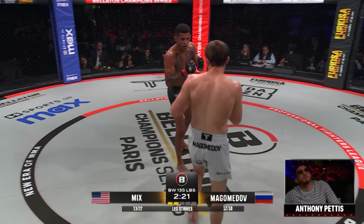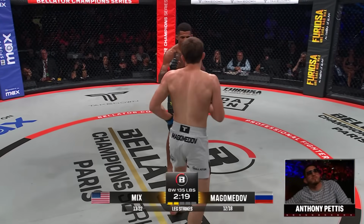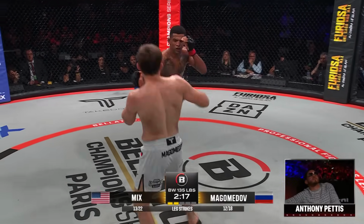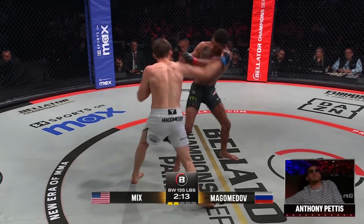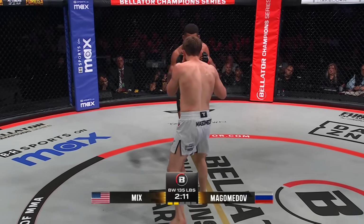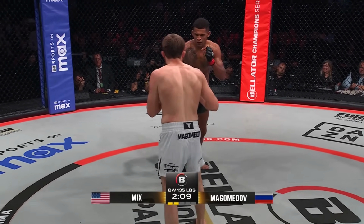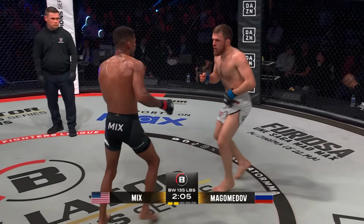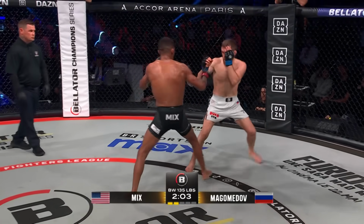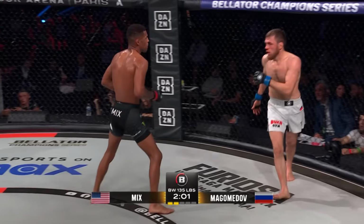Oh, switch knee attempt there from Mix. If that was the other knee, that could have been an early night. The jab is finding its home now for Patchy Mix, halfway through round 2. Sean, I hear you on that. I don't disagree. I would just counter to tell you that Magomedov is getting more comfortable as well.